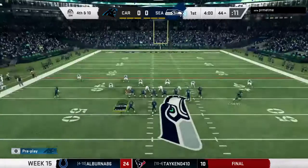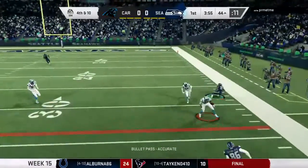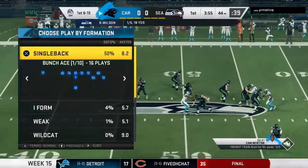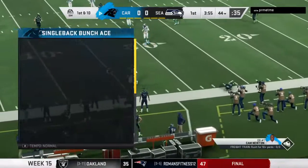Still got 4 down. They're going on 4th down. It's Wilson. And that is going to be incomplete. The Seahawks go for it but can't convert. And the Panthers will get the football back.